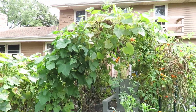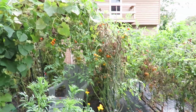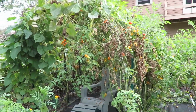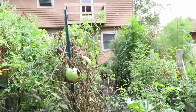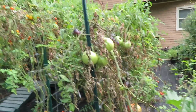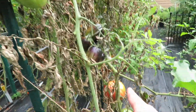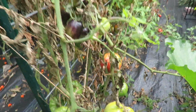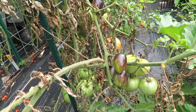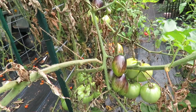So this is the other side of that trellis. But the tomatoes are dying back. So while I'm on this side, these big tomatoes are Abe Lincolns. Just starting, can you see that one there? To get ripe. These are those grape ones. What are they called? Brad's Atomic Grape.